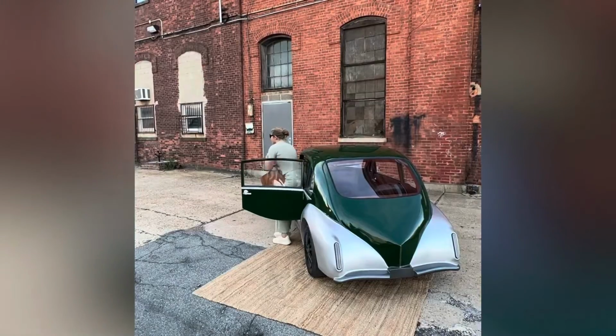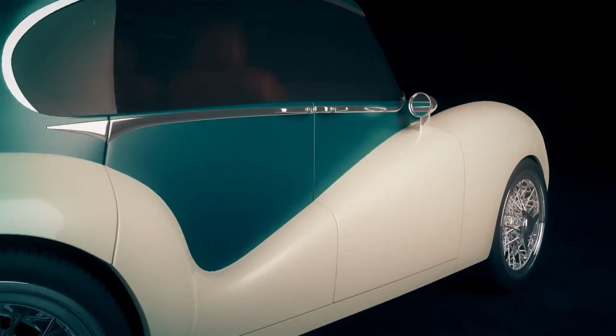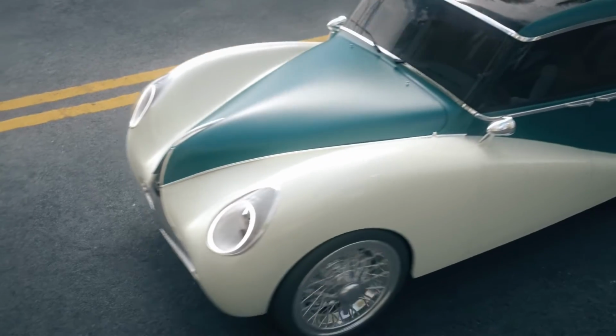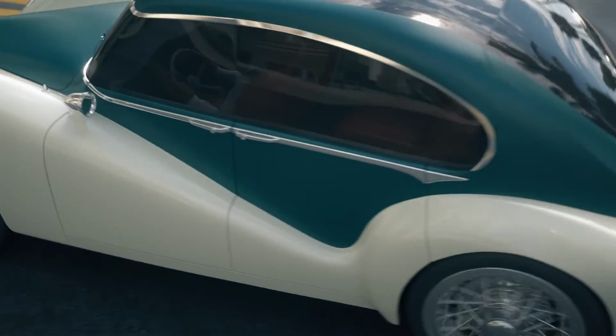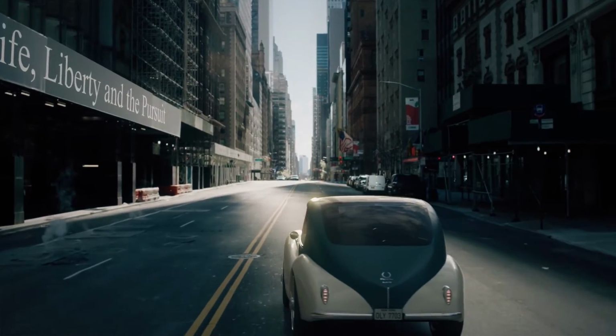The prototype's doors are this cool rear hinge suicide door sort of thing, like a Rolls Royce, while the 4-door looks like it might be missing a B-pillar, meaning the rear doors would be rear hinged. Anyway, so aside from this great Gatsby styling, what else do we know?